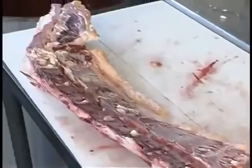The vertebral column, excluding the vertebrae of the tail, the transverse processes of the thoracic and lumbar vertebrae, and the wings of the sacrum, along with the dorsal root ganglia, will often be removed in a plant's processing room.